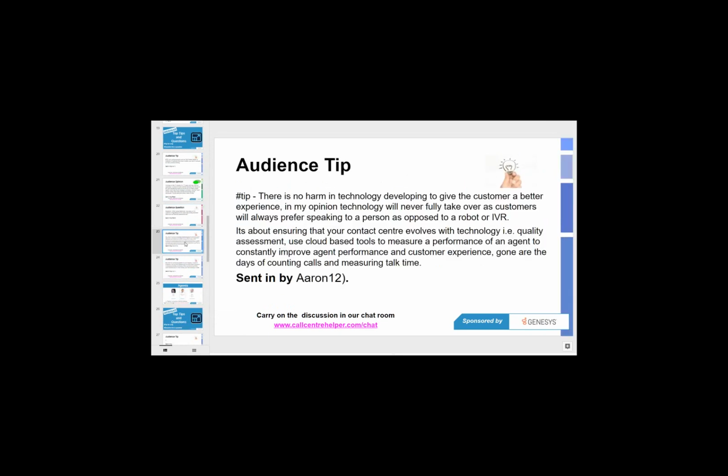We've got a tip in from Aaron who says, there's no harm in technology developing to give the customer a better experience. In my opinion, technology will never fully take over, as customers will always prefer speaking to a person as opposed to a robot or IVR. I think it's about ensuring that your contact center evolves with technology, i.e. quality assessment, use cloud-based tools to measure performance of an agent to constantly improve performance and customer experience. Gone are the days of counting calls and measuring talk time. I think, Nicola, that sort of summarizes some of the thoughts you've been talking through.